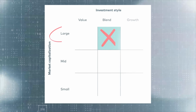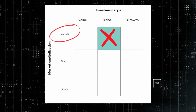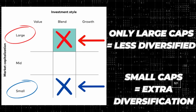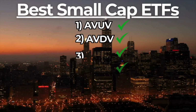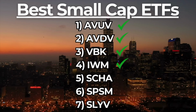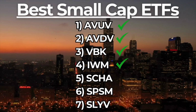Now, why I'm combining a broad market ETF with something like a small cap ETF is because broad market ETFs are mostly invested into large cap companies, which means that you aren't as diversified to small caps, which can help provide more diversification given small caps can provide great performance. Some great small cap ETFs I like are AVUV, AVDV, VBK, IWM, and other great picks as well.